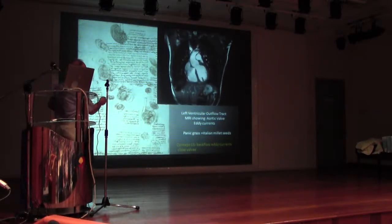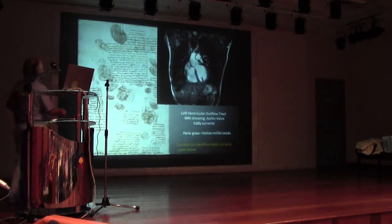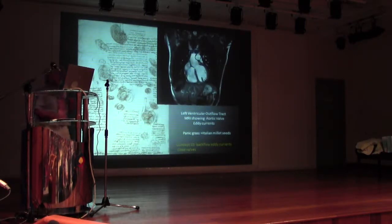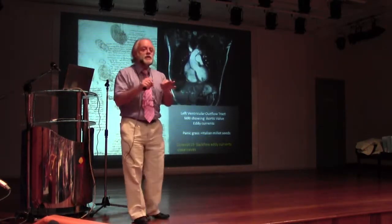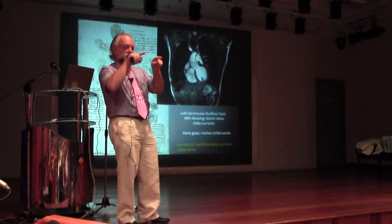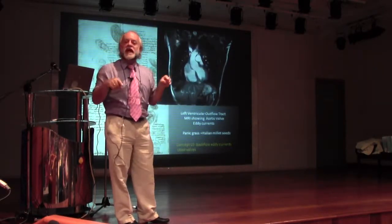But look at this. What he did, this is a modern MRI scan. But what I want you to look at is all these little pictures with little whirligigs. And if you look at this one, you can see the aortic valve, and he did an experiment by getting millet seeds in water, and he made with the glass blowers a glass aortic valve, and he shot through water with the millet seeds, and he noticed that the millet seeds had turbulence and eddy currents.